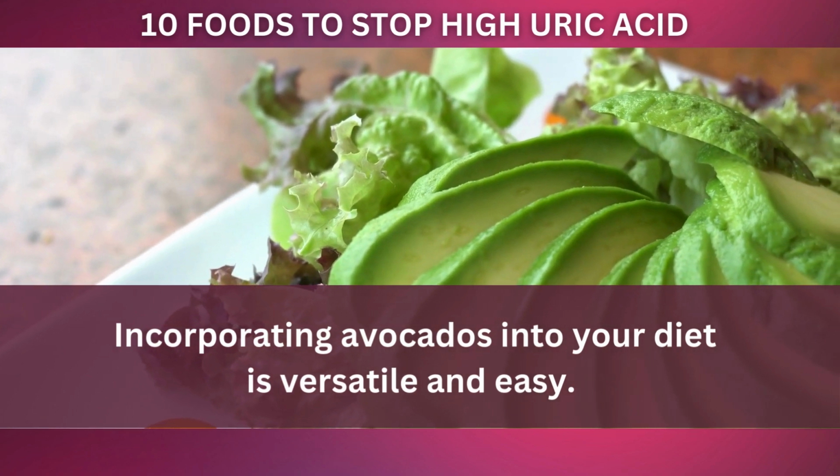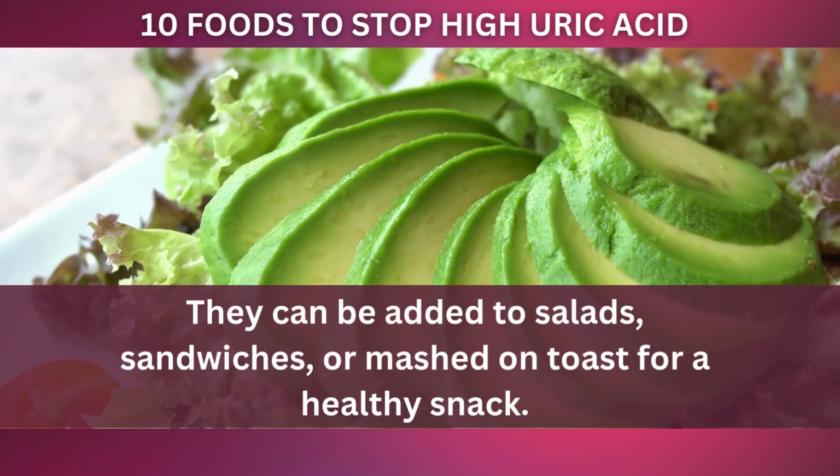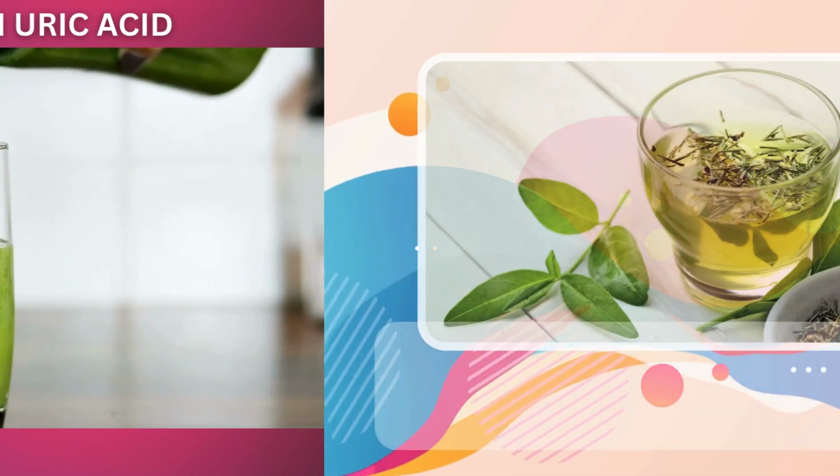Incorporating avocados into your diet is versatile and easy. They can be added to salads, sandwiches, or mashed on toast for a healthy snack. You can also blend them into smoothies or use them as a substitute for less healthy fats in cooking.